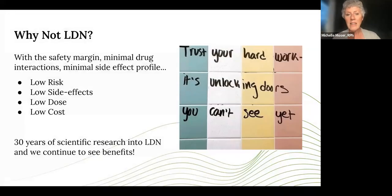So with LDN, as I said before, it's low risk, low side effect, low dose, and low cost. And we have well over 30 years of research as we continue to see benefit.